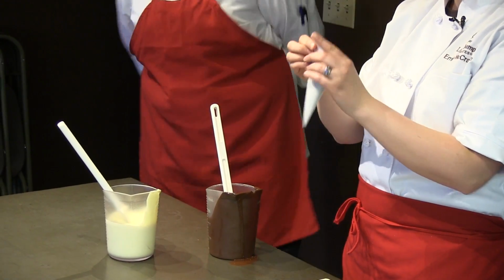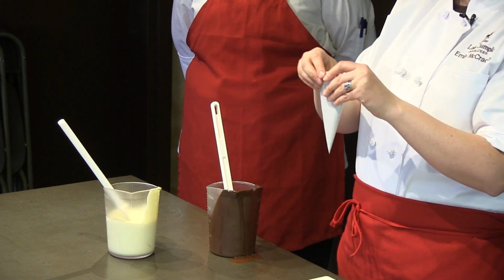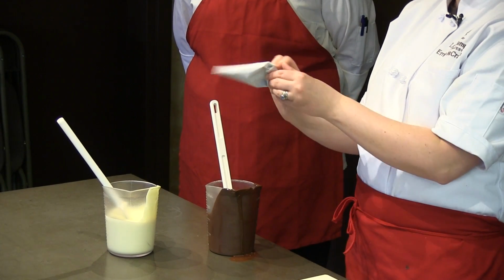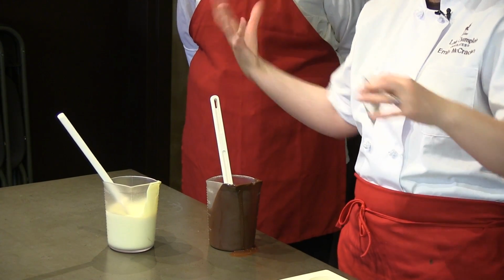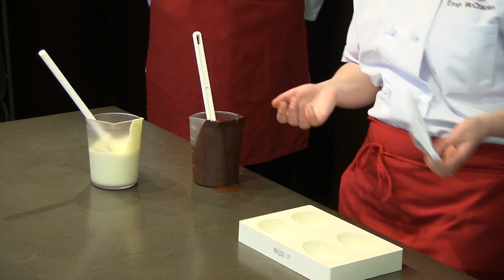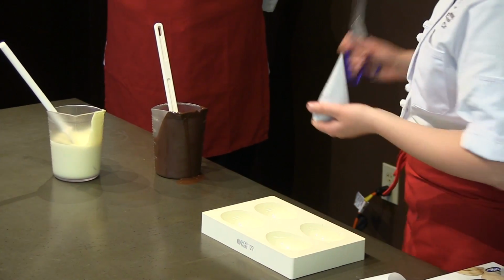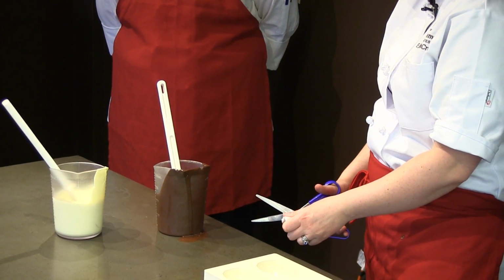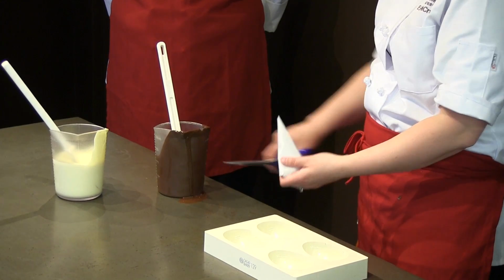So fold up my piping bag. Whenever you fill your piping bags, you want to try really hard to not overfill them. If you overfill them and you roll your top over, the chocolate's just going to ooze out the side, all over your hands, and then all over your mold. So your design won't look so nice. You'll cut the tip off the end of your piping bag. Always do it away from your chocolate, and doing it over a trash can is probably the best idea.